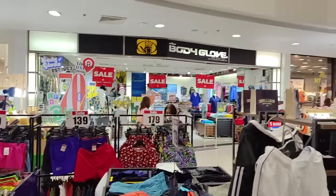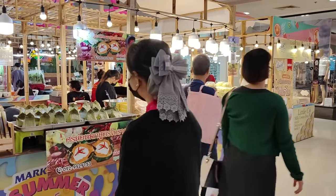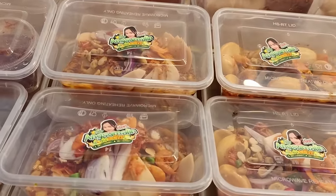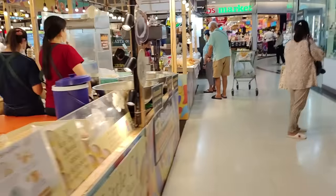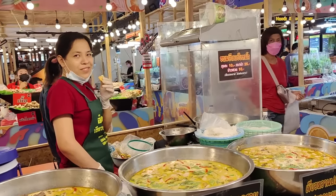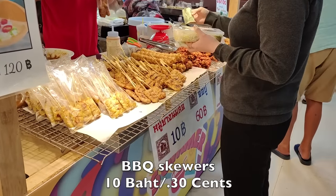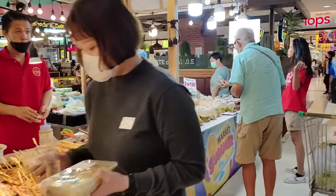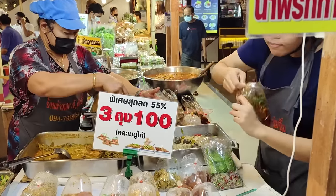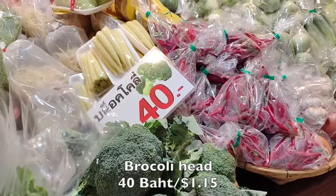Sales galore. Three floors here too, by the way. You even got a market in the mall. How do you like that? Smells fantastic. Meat on a stick, 10 baht. Choose three for 100. $3, basically. Don't eat that. Even fresh veggies. Just over a buck for a broccoli.